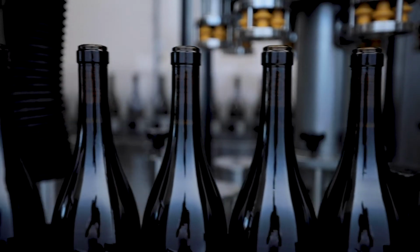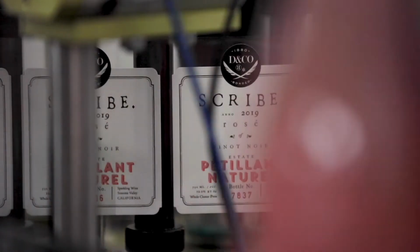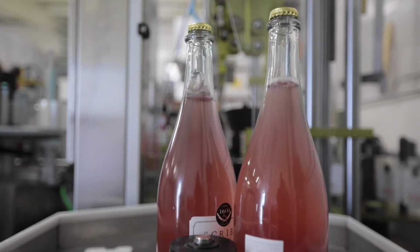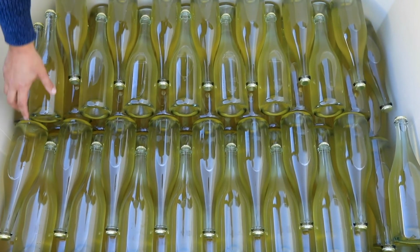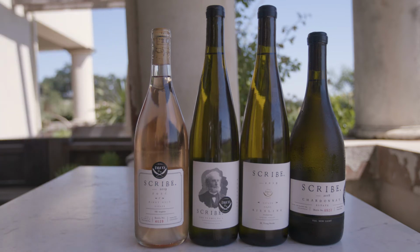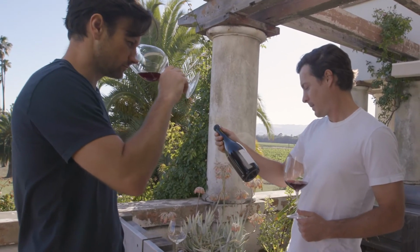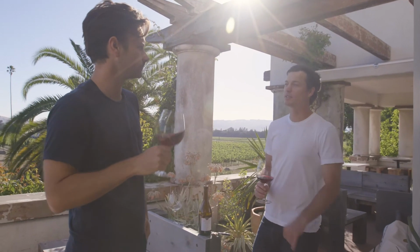Experimentation in the cellar and in the vineyard as well has always been a big part of our winemaking. From planting Sylvaner to skin ferment Chardonnays or our pet nats, a lot of these wines have started as little experiments on the side and have slowly made their way into our program. Overall, the wines have a freshness and vitality to them. There's a saltiness from the marine influence and great texture from the volcanic soils.